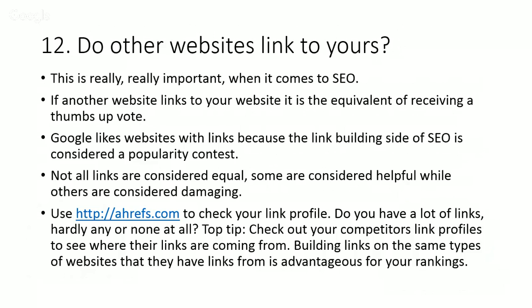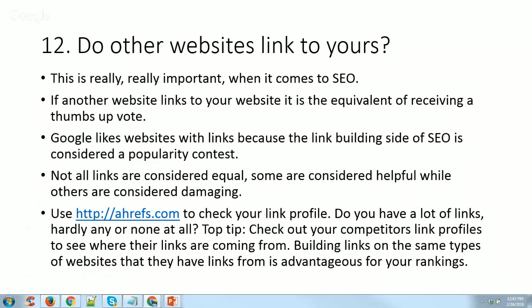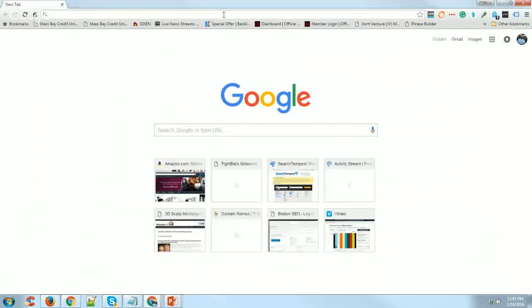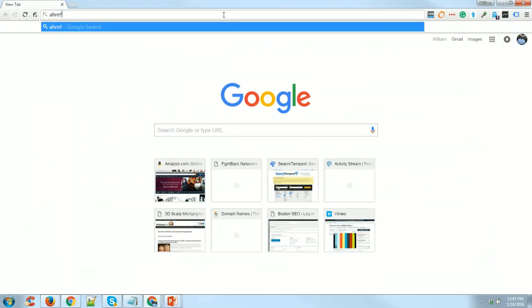So don't do that. We use a tool called Ahrefs in SEO. It's one of the ones we can use. You can even use SEMrush for it, and see what links you have going to your website. So let me just pull up Ahrefs and see how this works out. Pizzeria Regina, I don't think, is going to be a good example for this one, so we'll look at something else. So, Ahrefs.